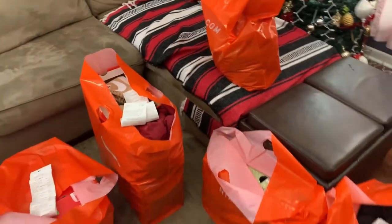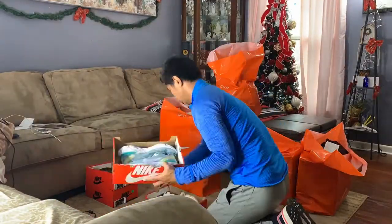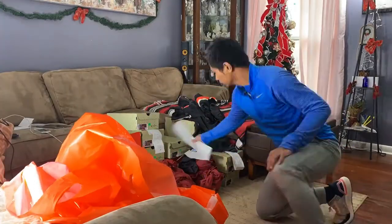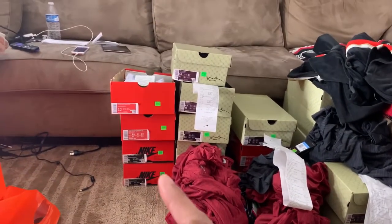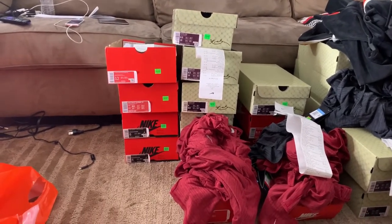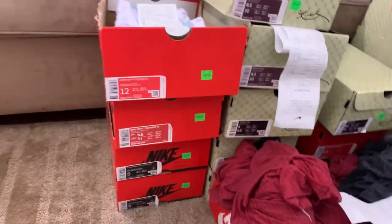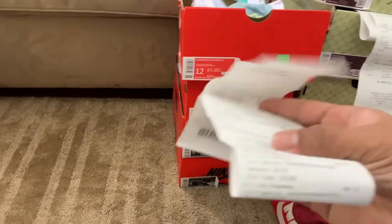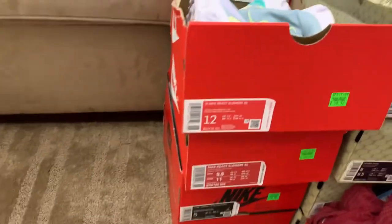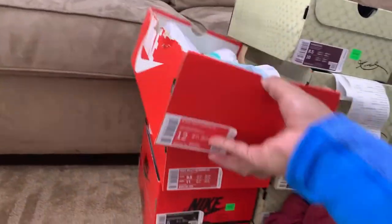So for the transaction, let's take it out of the bag so we can see what we got. All right, there you go. Four separate transactions. That one, that one, that one, and that one. So let's take out what we got here. Let's see what we picked up. All right, let's start with the first batch here. We only have four pairs, and we spent $200, and then we'll get a $50 gift card. So as you can see, we picked up some Nike React Element and some Jordans right there. So let's start with this one.